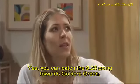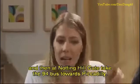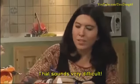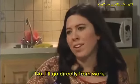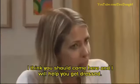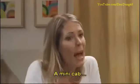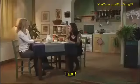Yes. You can catch the 9:28 going towards Golders Green, and then at Notting Hill Gate, take the 94 bus towards Piccadilly. That sounds very difficult. Are you coming home after work? No, I'll go directly from work. I think you should come here, and I will help you get dressed, and it won't take long from here. We're meeting at 8:30. Well, then take a cab. Cab? A mini cab. A taxi? Oh, taxi. Taxi.